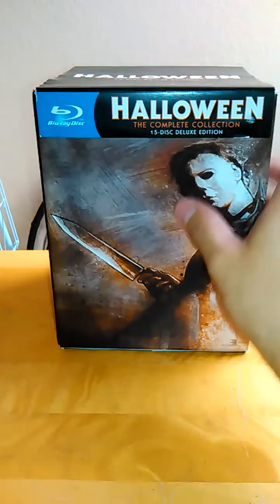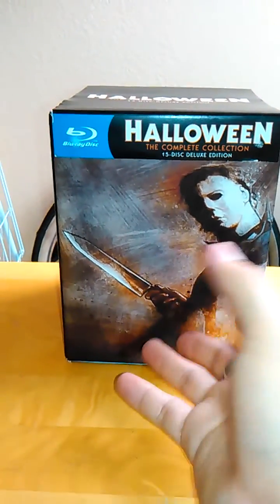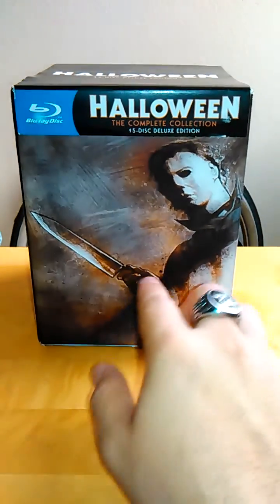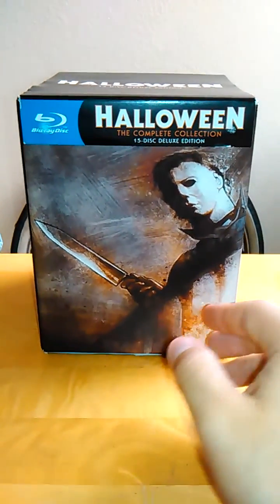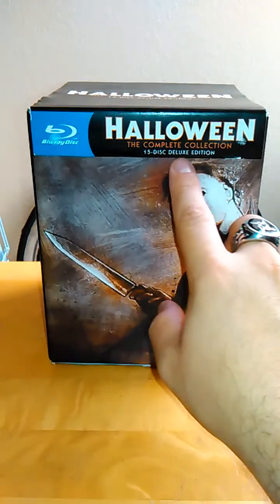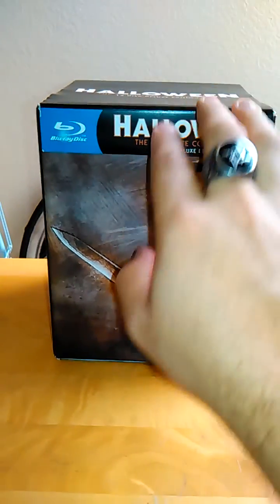As you can see, I love the design of how they made Michael Myers. I like how they did the artwork. That's one of the things that I like a lot. I like how they did the blade. I like how they did the mask. And as you can see, the complete collection, 15 disc deluxe edition.